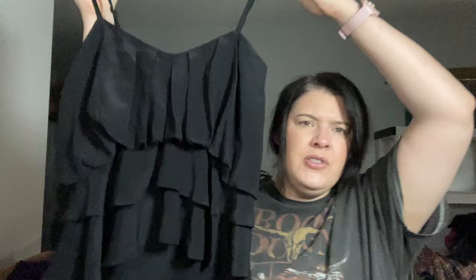We have BCBG Max Azria, which I believe is their higher end line of BCBG, but that doesn't really mean much. It doesn't sell for that much anymore. Just this little camisole with ruffled tiered details. What size is it? Size extra, extra small. Okay, so that's definitely going to the buy sell trade store. I have a really hard time selling extra, extra smalls.